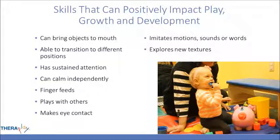You want them to be able to transition to all different kinds of positions. They shouldn't be staying in static positions to play. Can they sustain their attention? Are they going from one toy to the next toy to the next toy? Or can they play and bang those coins to the pig repeatedly? It's okay for kids to have lots of repetition. That's the way they're going to learn.